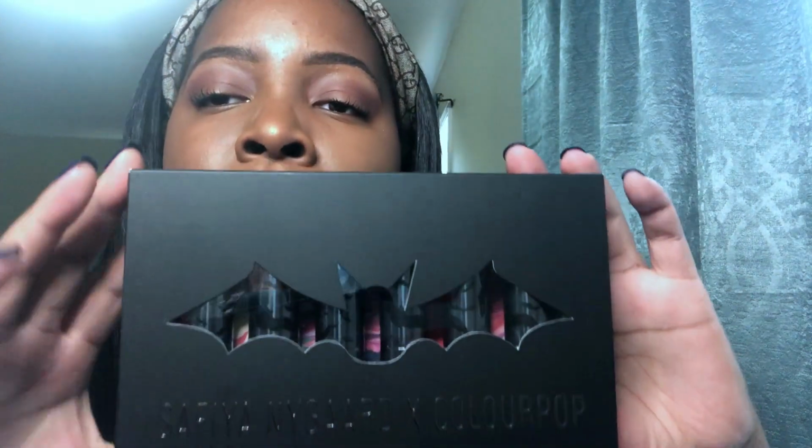Our bat queen comes with 6 colors. I really do love this bat design. I'm glad that she kept true to herself, and these are colors that I've definitely seen her wear. So I'm super happy. Colourpop lipsticks are actually really great, affordable, non-drugstore lipsticks. Anyway, let's get in there.